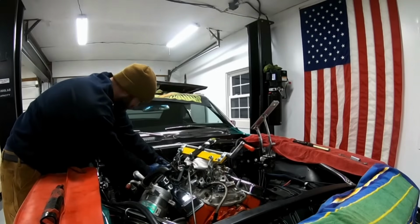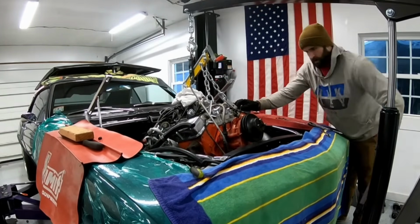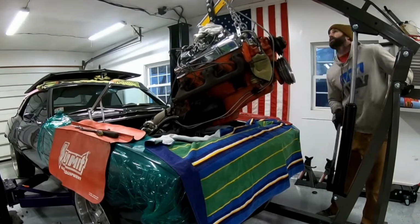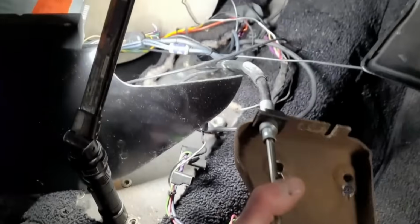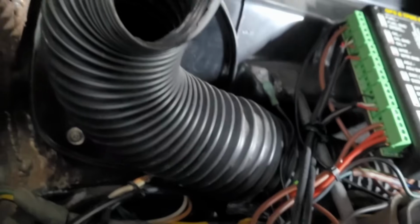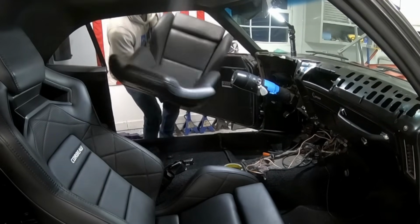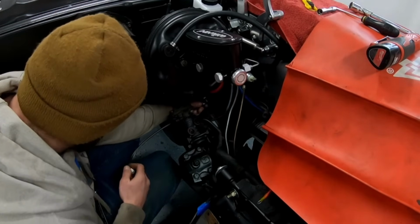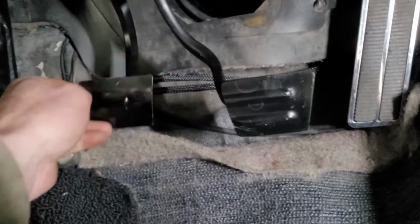Within like 2 days, I got right to work pulling the stock motor out of the car, which in this case was a 307 and TH350. I also started tearing out a lot of the interior in preparation for the 6-speed manual swap, as well as a basically complete overhaul of the wiring in the car. Then I removed the TMI recovered front seats and swapped those out for a set of Corbeau RRX seats and brackets, as well as fitted the car with a third pedal, the clutch pedal, and a hydraulic master cylinder from McLeod Racing.